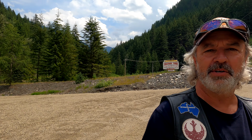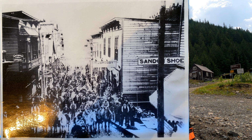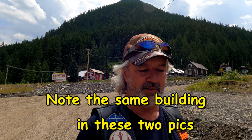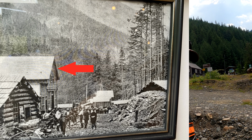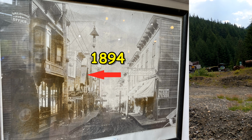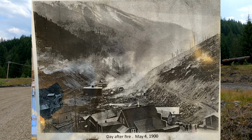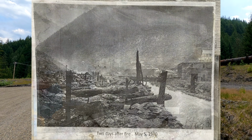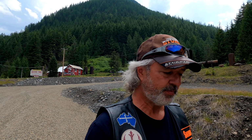Now I'm going to do a lot of pictures here because from 1891 to 1900, this was a boom city, and it changed so fast, and it got very congested with lots of buildings. And it built up so fast that they kind of neglected the safety side of things and fire halls and stuff like that. So in 1900, they had a massive fire that ripped through town and just took everything away. And all the mines were still operating. It was a very rich area for silver.